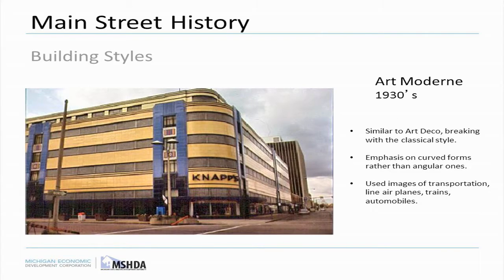Art Moderne is related to Art Deco, again breaking with the classical style of architecture, but it had more of an emphasis on curvilinear forms than straight angular ones, as Art Deco did, and it tried to use images of transportation, airline planes, trains, and automobiles in the building.